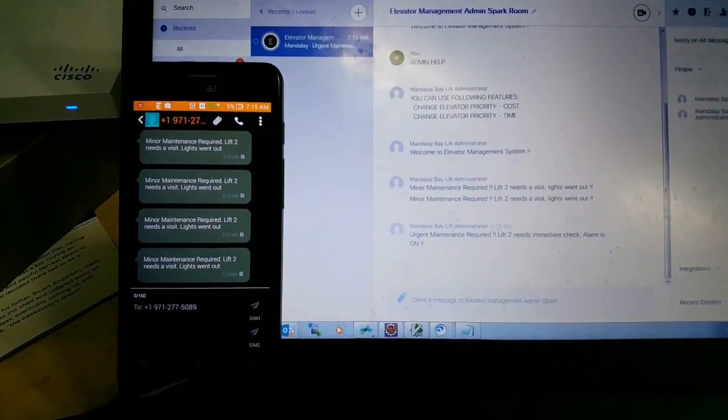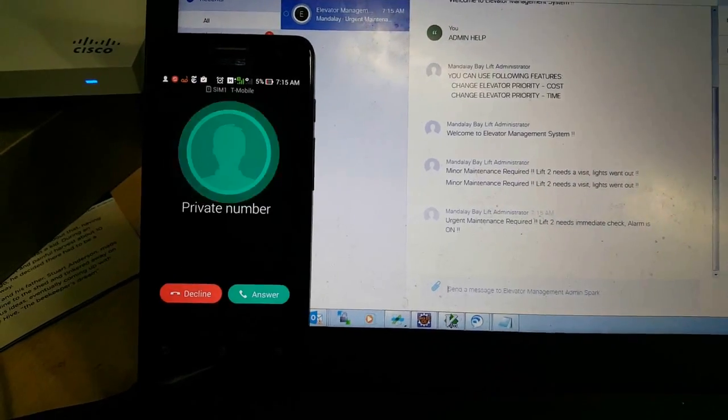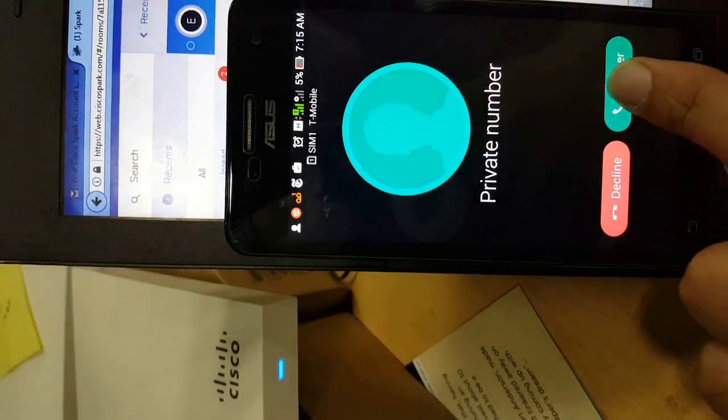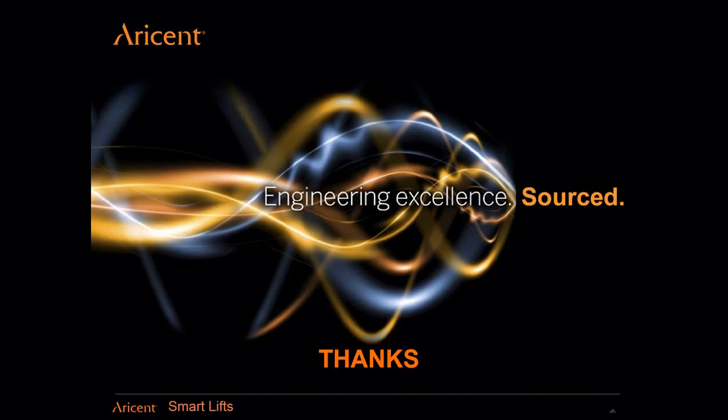Now here we are simulating a major alert by sounding the alarm. Based on the sensor data, the application will send out a Tropo call to the administrator with the actual message that the alarm has gone off in lift number 2. The same message is sent on the Spark page as an urgent attention as well.